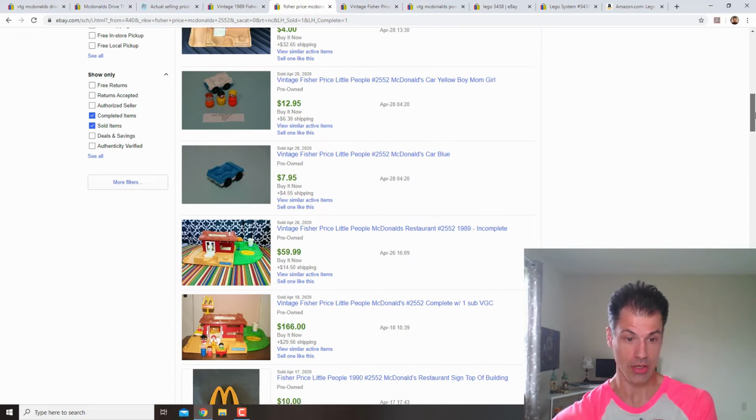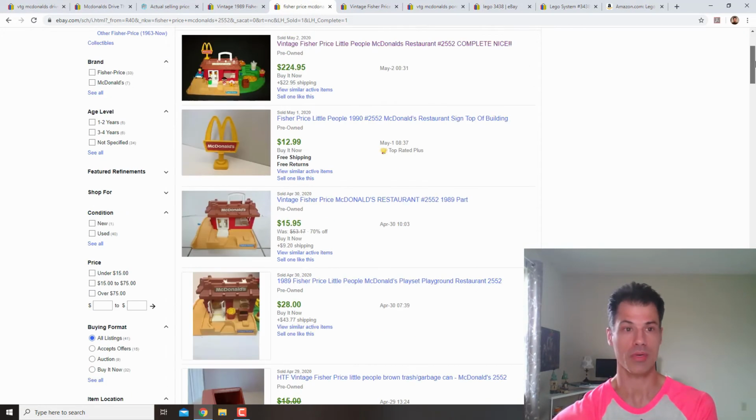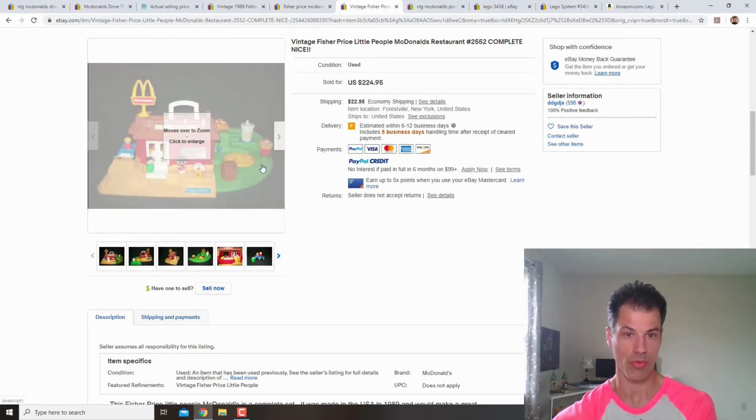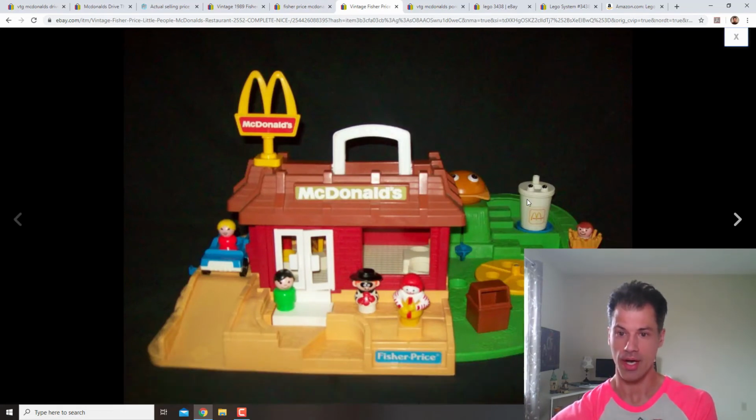But if you can get a complete version, like take a look at this listing right here, with all of the components together, you're going to get between $150 to $250. So I'm going to show you the first listing here that sold for $224. We'll just take a quick look at some of the pictures here. Is like Ronald McDonald. I think that's the Hamburglar.